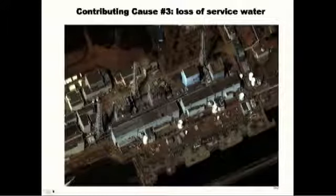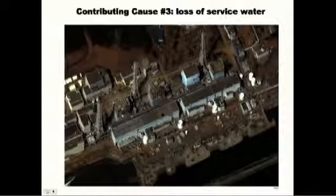So, when different American reactors will tell you, well, our diesels are way up high, it wouldn't happen here. The fact of the matter is that the pump has to be down at the water because that's where the water is. And you can see on this picture, there's a bunch of rubble right here.